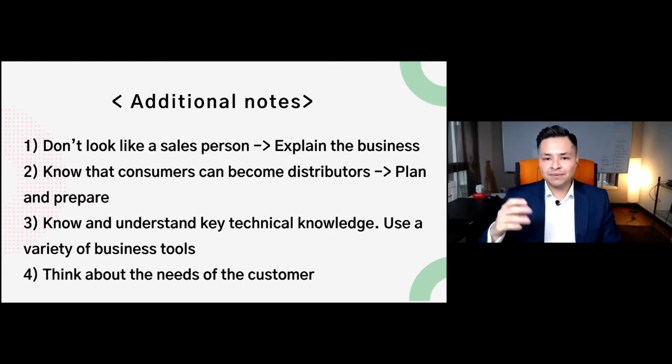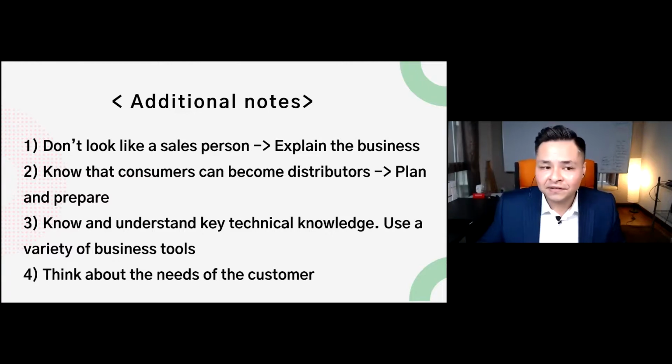So consumers can become distributors, distributors can become consumers. Plan for it and prepare for it. Make sure you have a system running, not people running, okay? Because system is more important than people because the system produces the people, okay?